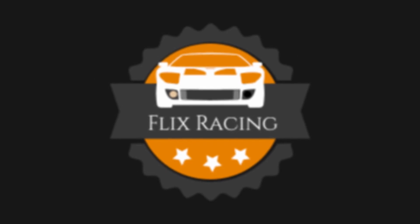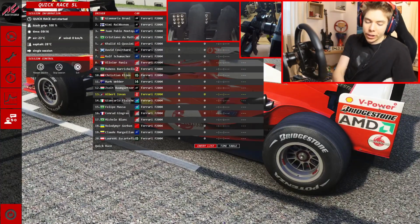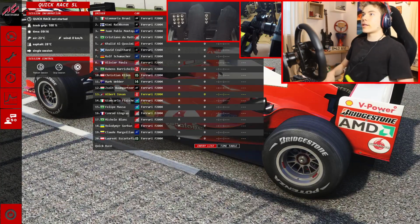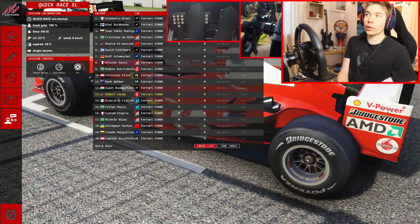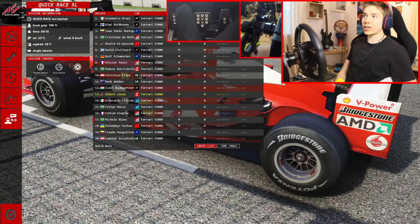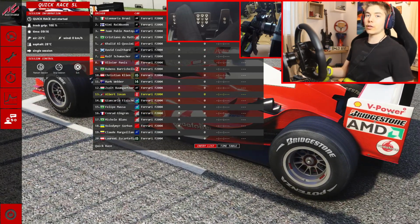Enough of the chit chat, let's see how fast was the Ferrari F2004. Okay, we're about to start the race, but first we have to put our magic gloves, our lucky gloves, so we can possibly win the race, because we're starting 13th out of 20 drivers. That had the difficulty quite up. By the way, I'm playing with no traction control and no ABS, so truly the pure car, how they would drive it in real life.